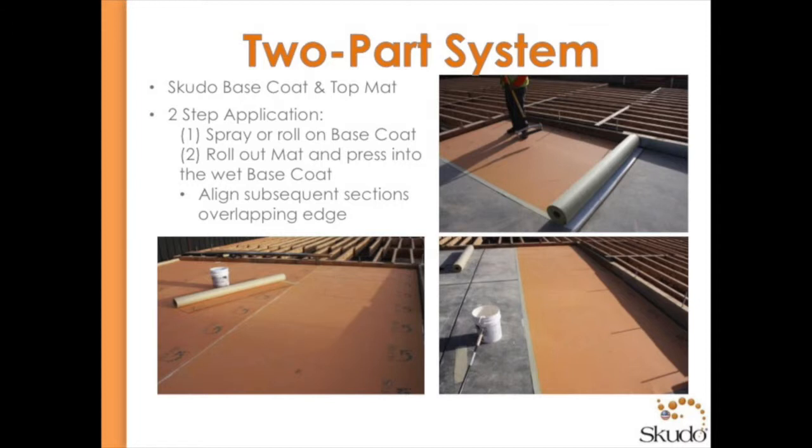It's a fairly simple application. You're applying the base coat in front of the roll, and for those here in the room, we'll do a live demo after we're done with the PowerPoint. And then you're embedding that roll directly into that base coat immediately. So what you don't want to do is have that base coat dry out any, because it'll interfere with the bonding of the mat with the base coat. So we want it to dry into the back of the mat.